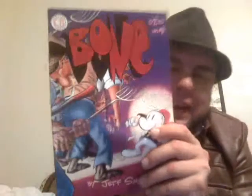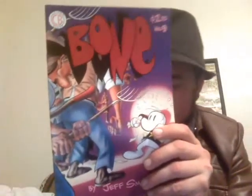And then I found a second print, Bone number 9, which I'm fine with. Second print's cool. They had a bunch of third and fourth prints of the earlier issues, and I've been finding a lot of first prints, so I've been very happy about that.